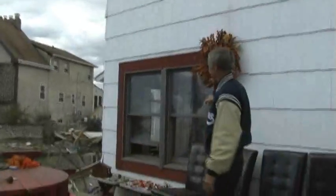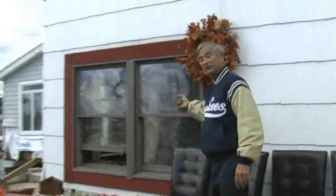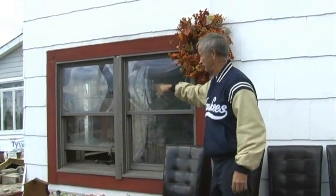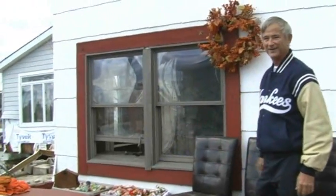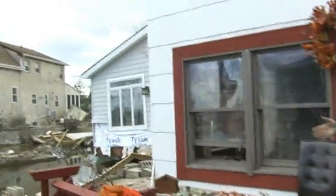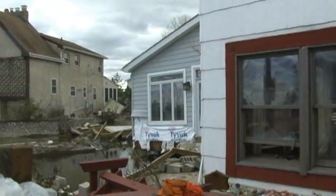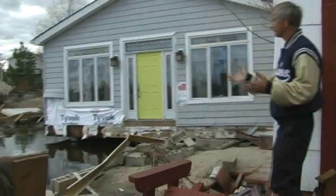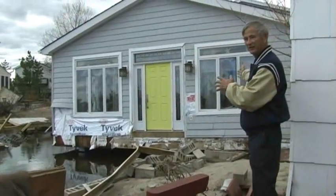These windows right here, looking out from the inside, I had chest waders on, so I was right up to here. It started to go in. I was looking at two washing machines swirling around. Now you see seawater. Holy mackerel. This house totally floated off its foundation at 7:30 or 8 o'clock, before high tide, and sailed into my son's house.